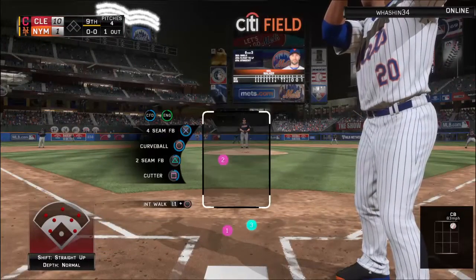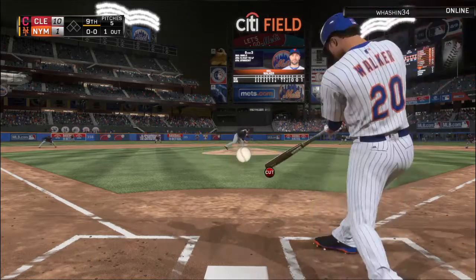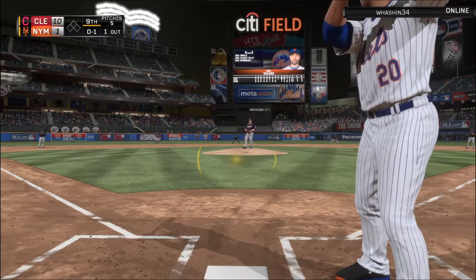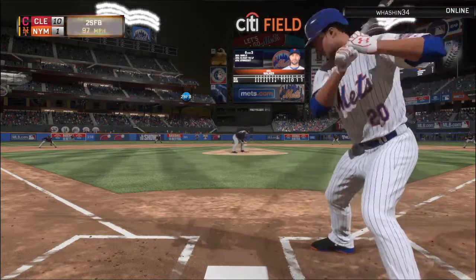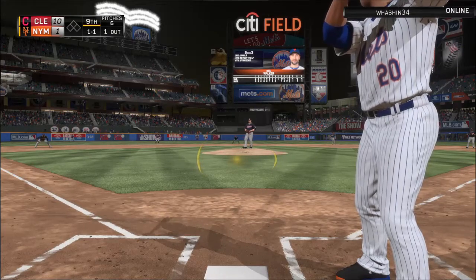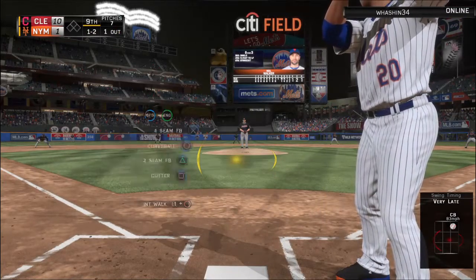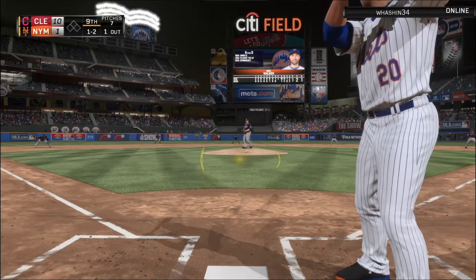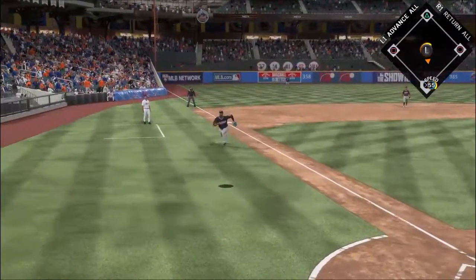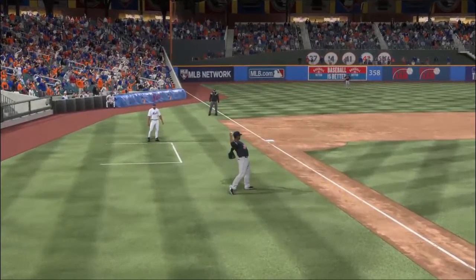Neil Walker stands into the box. He could really use a knock here. 0 for 3 in the game so far. I had him guessing that time as he's barely able to foul it away. Here's the 0-1. Off the plate, 1 ball, 1 strike. Oh, looked like he was towing an anchor there. 1-2. Now a swing, and a ball popped high in the air over toward foul ground. Uribe in foul ground, and he brings it in for the second out of the inning.